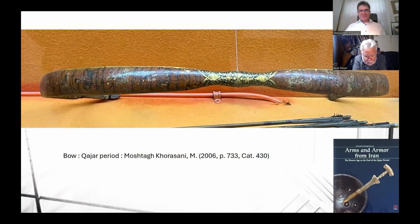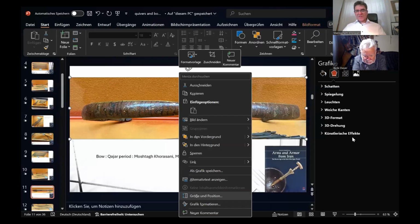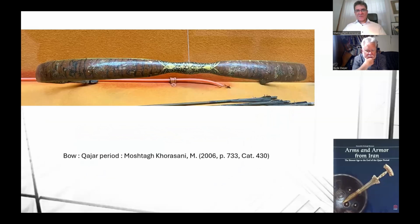We talked about them, but this is interesting. This bow is interesting. This is Qajar period, but we have earlier examples of them as well. Let me just make it smaller for you, please. So you can take a look at that. So this is a really beautiful one. You see that? A lot of people will look at that and see the figural painting on it and say how beautiful the painting is. As an archer, I look at that and think, wow, look how they've packed the power into that bow.